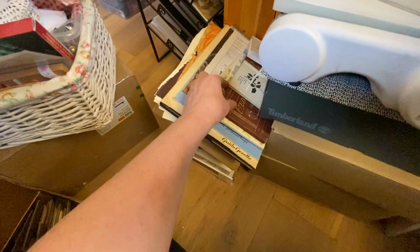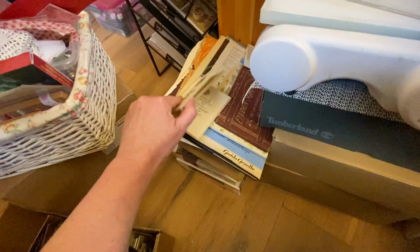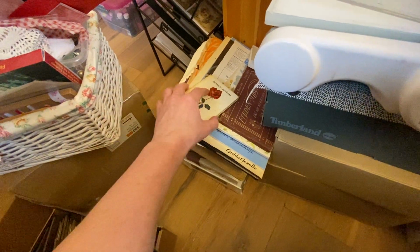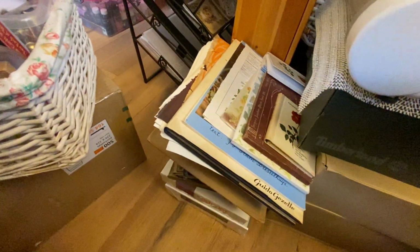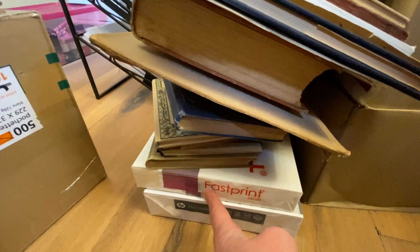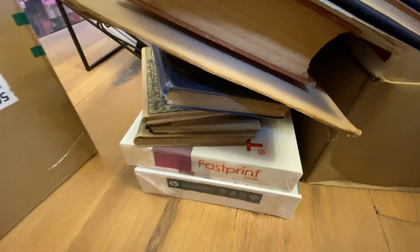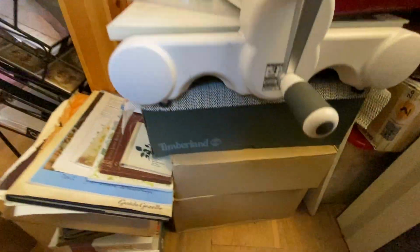These are old little books that I want to use in junk journals. Some pretty images in there. I think more books for junk journal. This is some paper. Actually, these shouldn't be in here. These should be with my dyeing stack, which is in a different corner of my craft room. Those boxes.